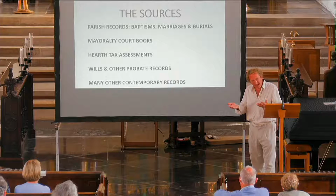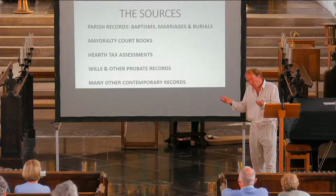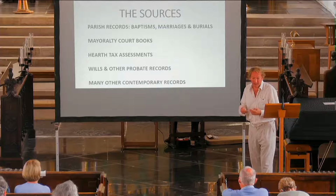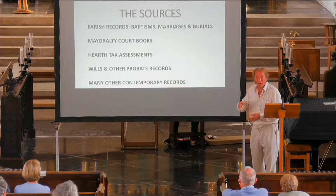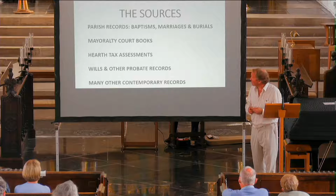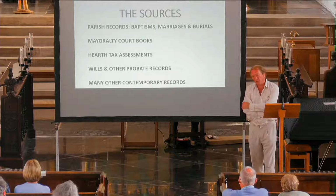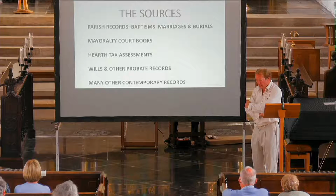The bigger the house, the more hearths you've got, the more you should pay. It's replaced by the equally unpopular window tax in William III's reign, where, as you can guess, you're taxed on your windows. There are also wills and other probate records. They can be very interesting indeed.